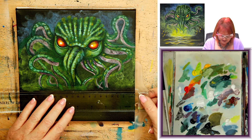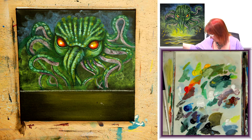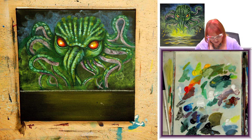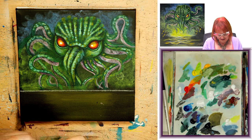And then I'm just going to put another line in here just to make sure I know where it is. I'm going to need it in a minute. For sure. Now what I'm going to do is I'm going to take tape. It's going to help me hold my line. This is artist hold tape. Hold the line. Hold the line.